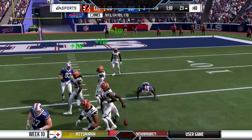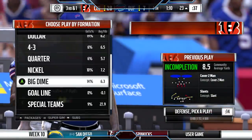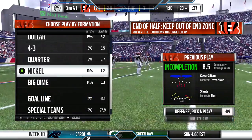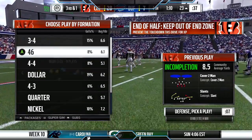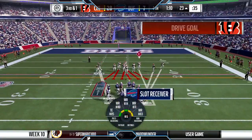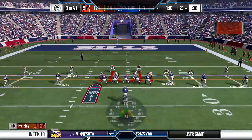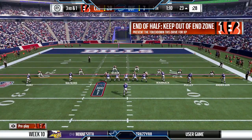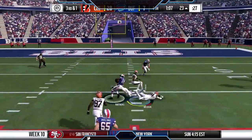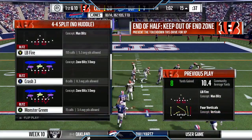That is incomplete. Incomplete pass on second down. Let's see what the offense draws up here on third. They come out 5 wide, 3 of them to the right side. They'll look to throw for it on 3rd and 1. And this is caught by Watkins. 8 yards there and a first down.